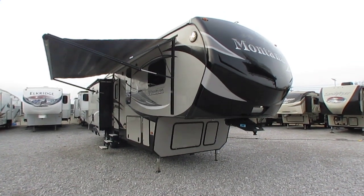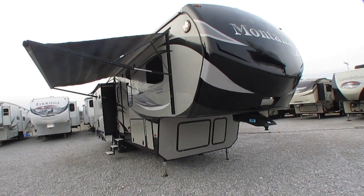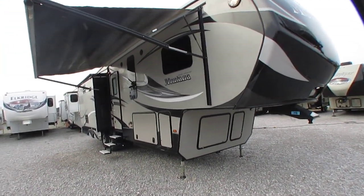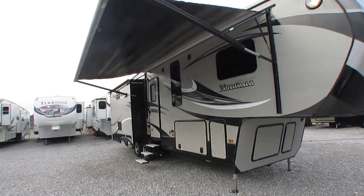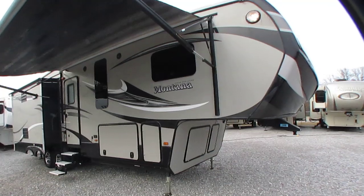You go through the option sheet when this thing was new, whoever originally bought this pretty much checked off every single option. It was bought new locally here in town at our local Montana dealer here in Ringgold. It was a trade-in on a new truck at a Dodge store here in town.